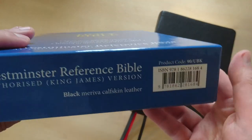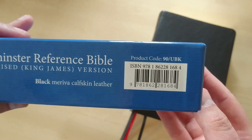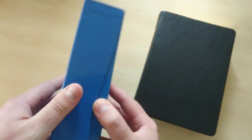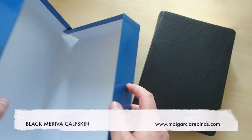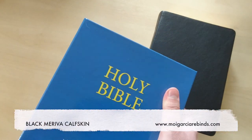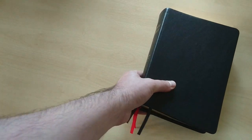Now, this is the ISBN number, and it comes in this box, which is a clamshell box, right? So let's take a look at this amazing edition.